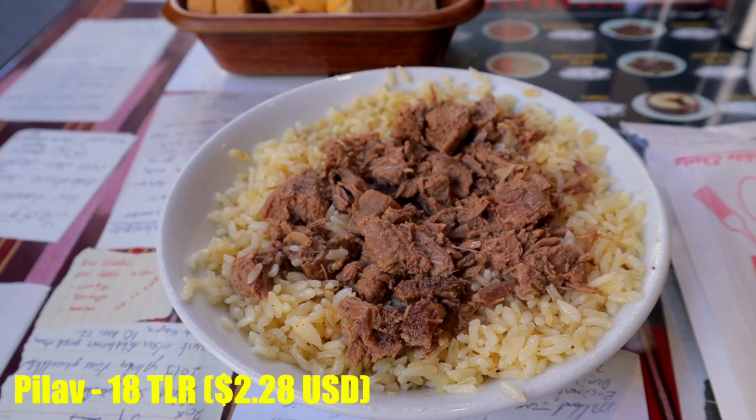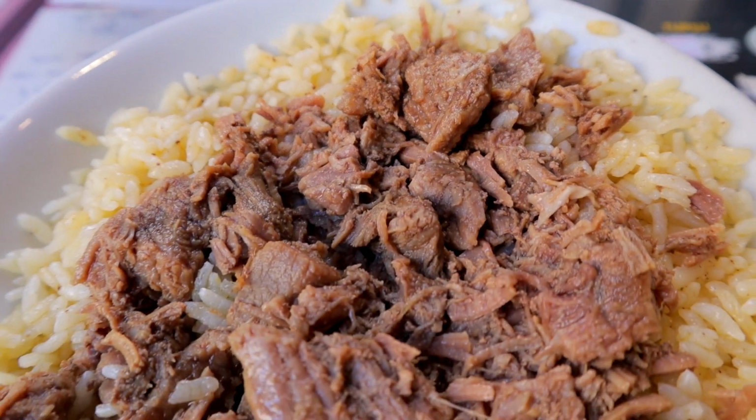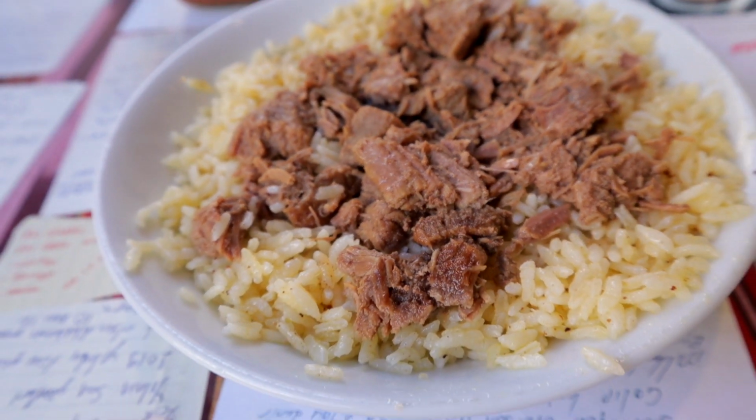This plate of rice and meat, 18 liras. Totally, absolutely worth it. I mean, wow. The portion isn't exactly huge, but man, they may be small in size, but the might of their flavor, the might of the flavor of that rice. I've never had such meaty rice in my life. It's like pellets of meat juices all absorbed into this rice. Delicious. Some of the best rice I've ever had.